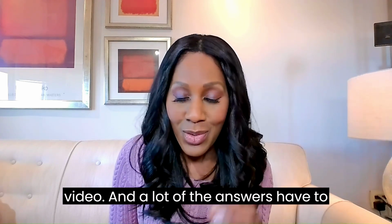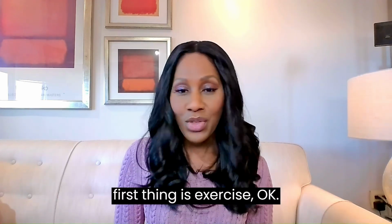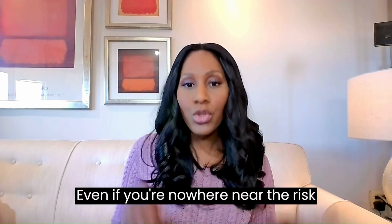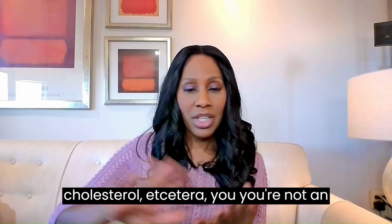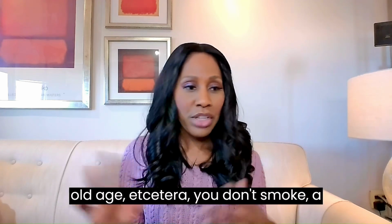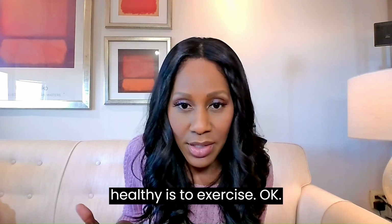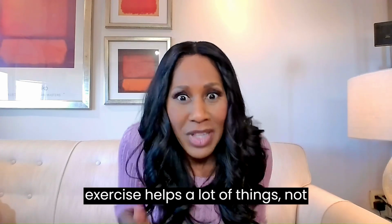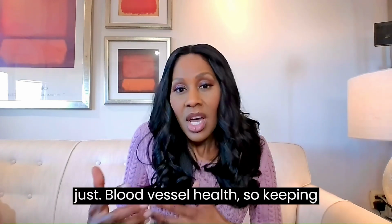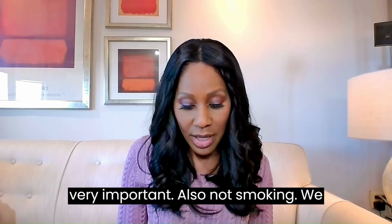And a lot of the answers have to do with the risk factors I mentioned. So first thing is exercise, okay? Even if you're nowhere near the risk factors that I mentioned, even if you don't have high blood pressure, cholesterol, etc., you're not an older age, you don't smoke, a good way to keep your blood vessels healthy is to exercise, okay? That is a good general measure, and by the way, exercise helps a lot of things, not just blood vessel health. So making sure that you're exercising is very important.